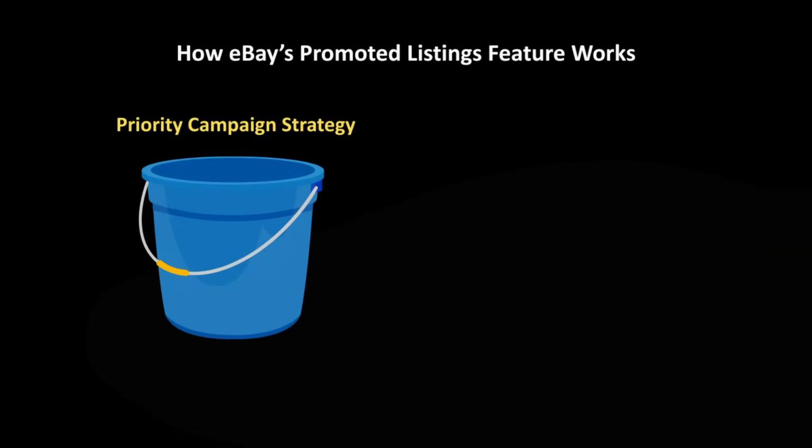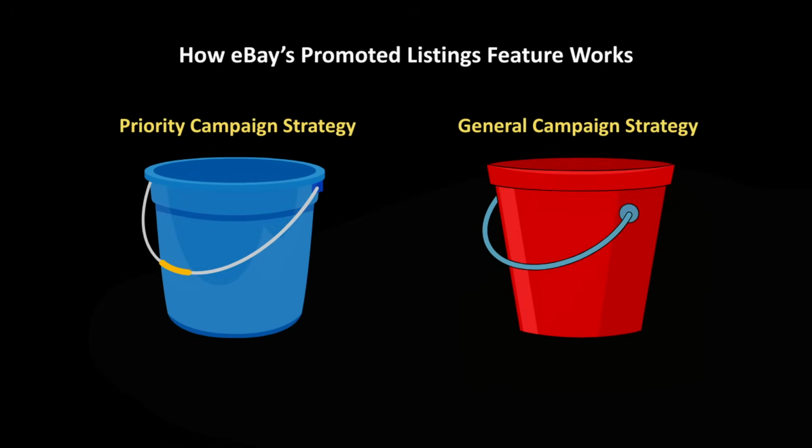Alright, so when you choose to list up a product on eBay as a promoted listing, eBay's going to give you two different options. They're going to give you the blue bucket option, which is the priority campaign strategy, and they're also going to give you the red bucket, which is the general campaign strategy. Now, there is also a terminology of the word organic. Organic is when an item does not sell via promoted listings at all. I'm going to be using that word a little bit later in this video on a number of occasions, and that's what it refers to.